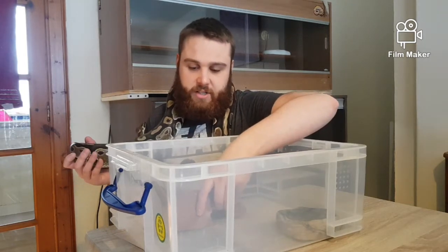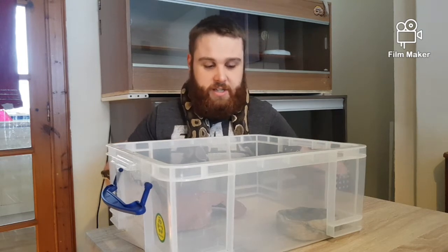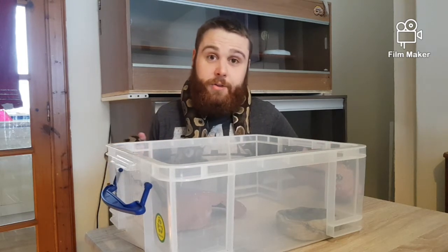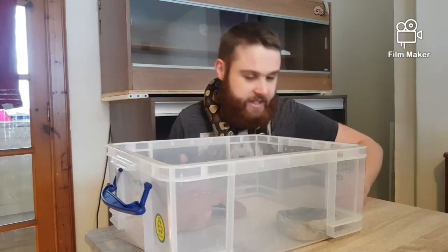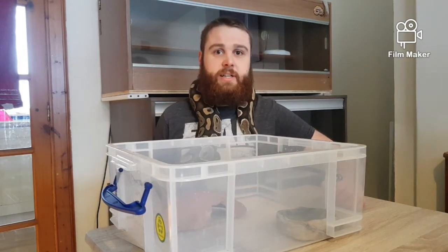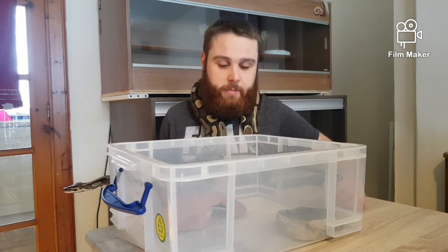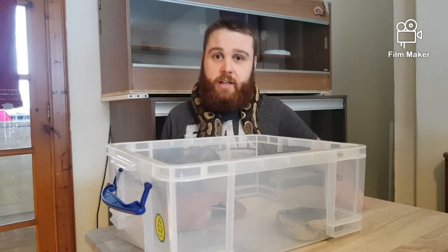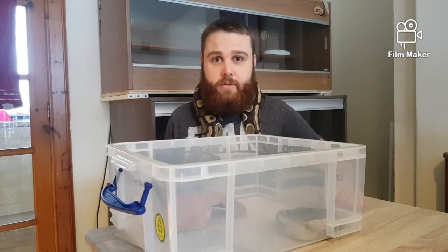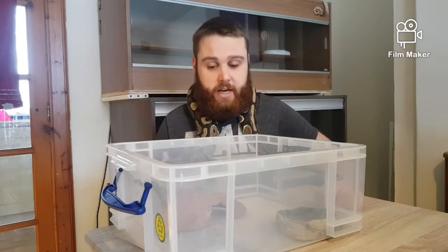Now, you can have it as extravagant or as basic as you like. And something as small as this, for a youngster, a simple hide and a water dish will do, and will do very well. You don't necessarily need to soak. They're not a terribly aquatic creature, so soaking isn't a priority for them. When you move them up to bigger tubs, they do like to climb on occasion, so giving them a shelf or a branch or something to climb on and muck about on is always a good idea.